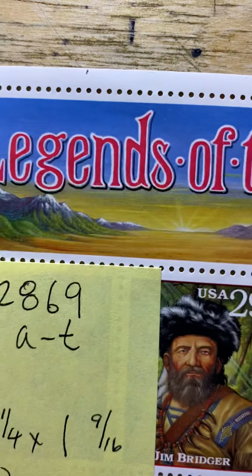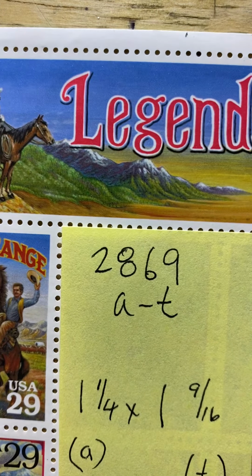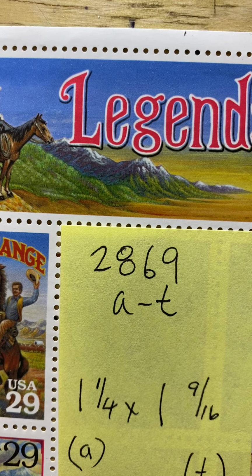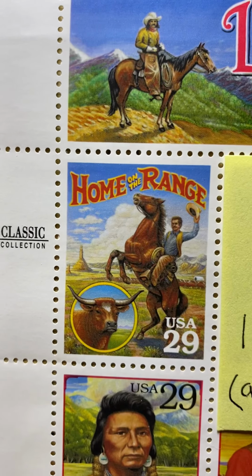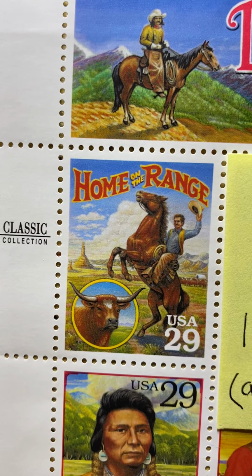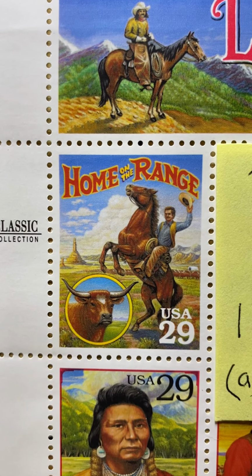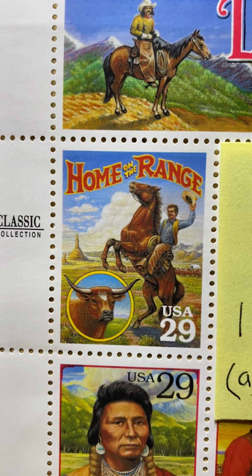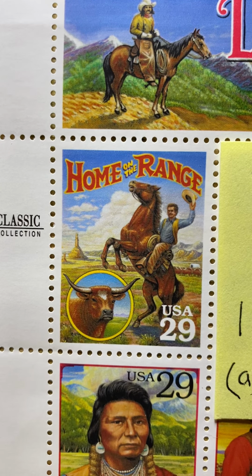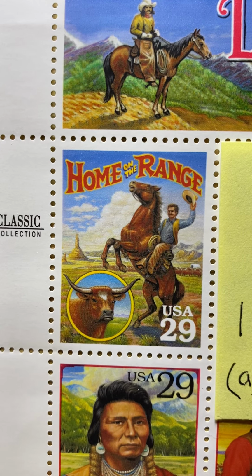And the final set that we have is controversial on a variety of different levels. This is called the Legends of the West series. This is 2869, designated A as in Alpha, T as in Tom. We have two stamps that highlight horses. This is the first in a series called the Classic Collection series. These issues were between 1994 and 2000. This was issued in 1994.